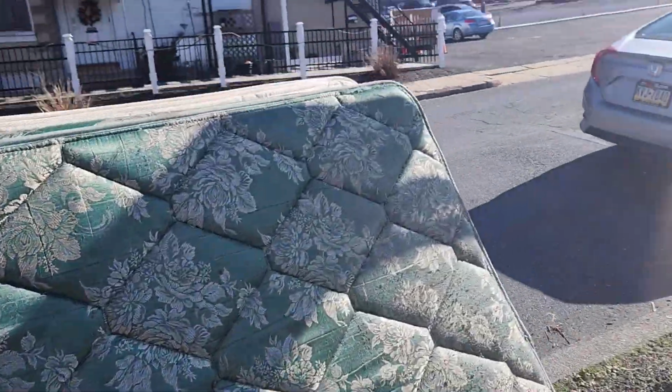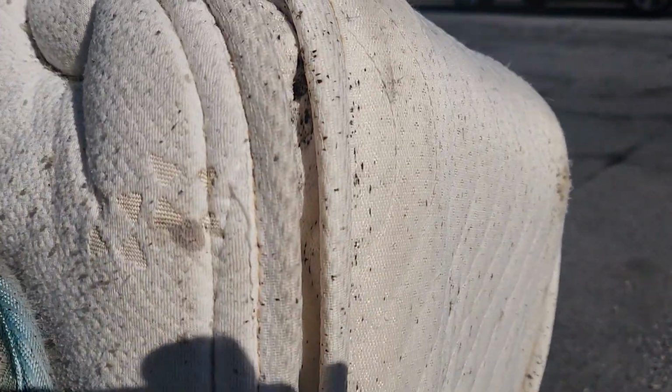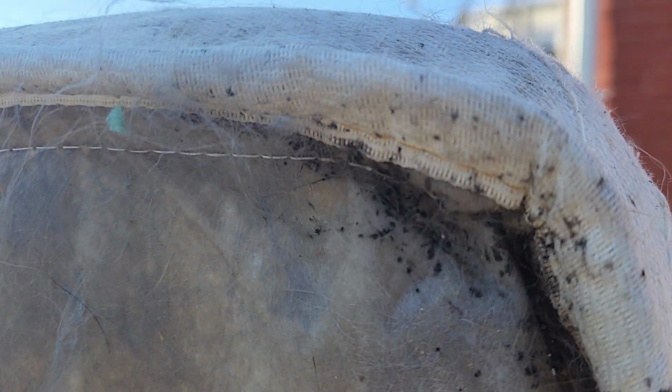So from a block away, how can we tell that these mattresses had bed bugs? Well, the first thing we're going to look at, if I stop it right here, is we're going to see these black spots all along the corners of the mattress. And that's bed bug excrement, meaning the bed bugs feed on blood and they essentially poop out the excrement, right? And that is what those black spots are. So it may look like a smear or spots, but that's bed bug excrement. And if I stop it again on the other side, we can see those little white spots peppered in. Those are the bed bug eggs.